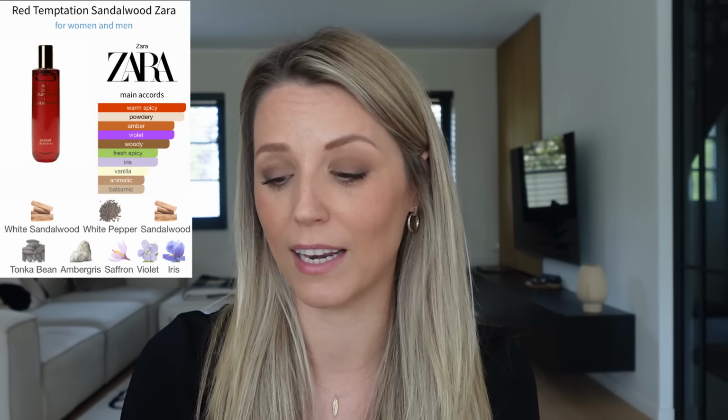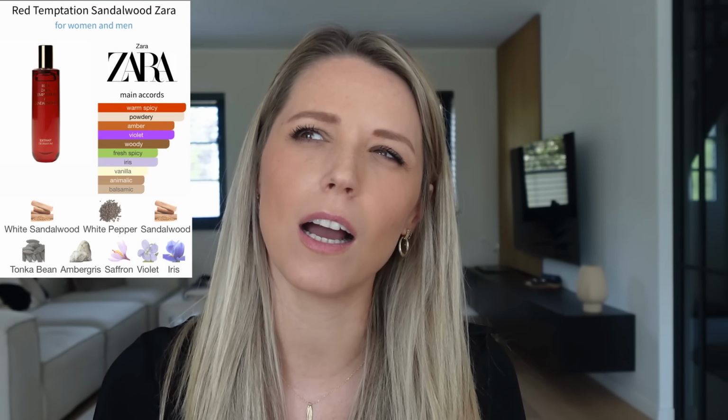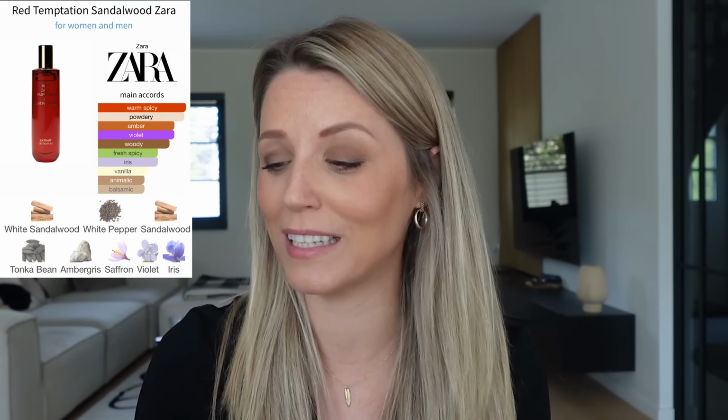So yeah, this one again, 9 out of 10. Also performance, pretty decent, pretty strong. It's not the strongest that I've ever smelt from the Zara fragrances. I do think Energetically New York, the first version, I never tried the re-release, but that first version was so strong. My husband wore it a few times and the scent trail that he left wherever he went was crazy. But this one is still a quite strong fragrance. Definitely no complaints there. Yeah, highly impressed with it. So that was Red Zara Temptation and Sandalwood.